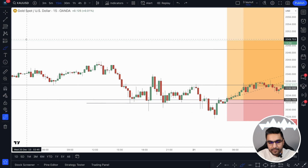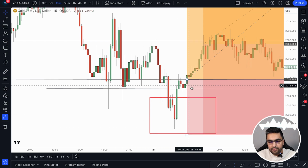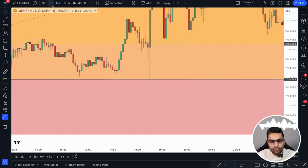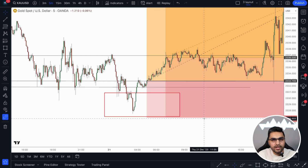So what exactly happened? Sellers made this movement and look how they liquidated all the positions from here. And right after that, buyers made a movement to the upside and went back inside that level. So at that time, I went to the 5-minute time frame, and what I did was just wait for the change of market structure.